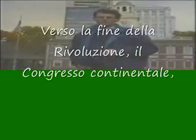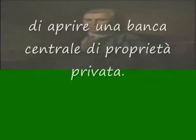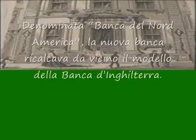Towards the end of the Revolution, the Continental Congress, meeting here at Independence Hall, grew desperate for money. In 1781, they allowed Robert Morris, their financial superintendent, to open a privately owned central bank. Incidentally, Morris was a wealthy man who had grown wealthier during the Revolution by trading in war materials.